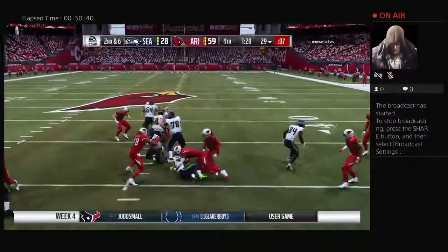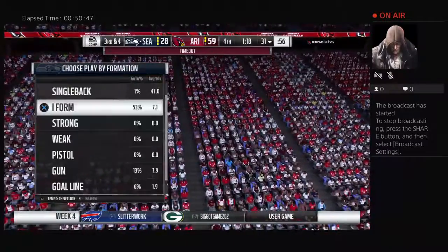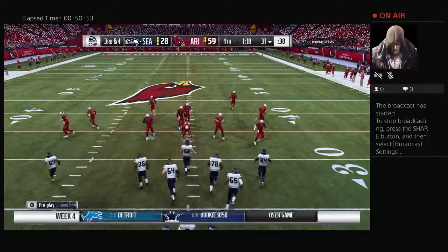They run again with Carson. And tough going there as he'll only get it up to about the 31. And now here's a timeout defensively coming from the Cardinals, as they'll talk it over here before what will be an important 3rd down.